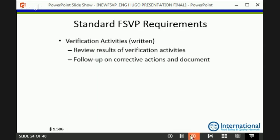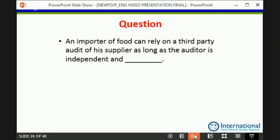The next slide then, result and verification. And if there are some issues that came up, then the importer is responsible for following up on corrections, corrective actions, and document that they took place and that they were effective.